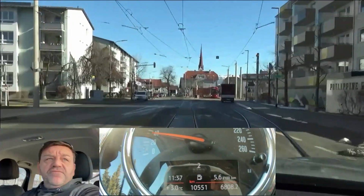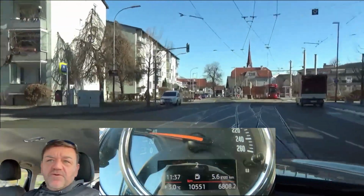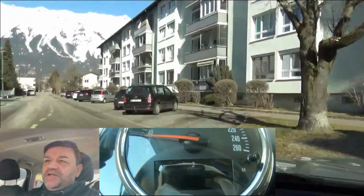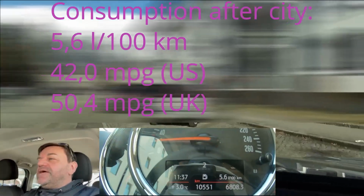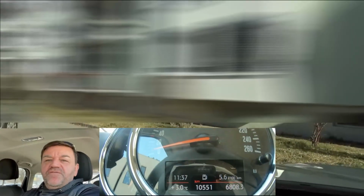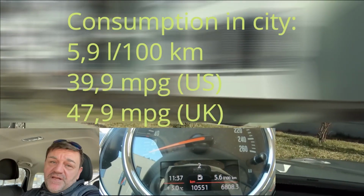So we are coming to the end of our trip on the Ecodriver loop with the Mini Cooper Countryman. And when we park here, then we see 5.6 liters per 100 kilometers. And now let's have a look at the details.